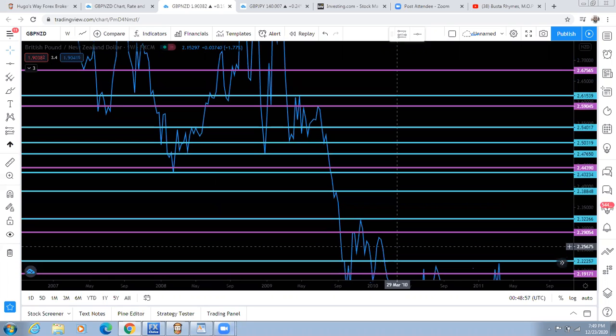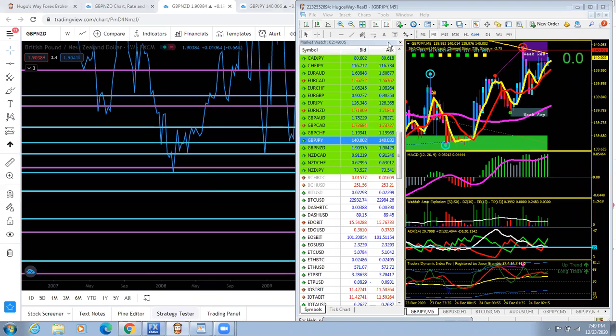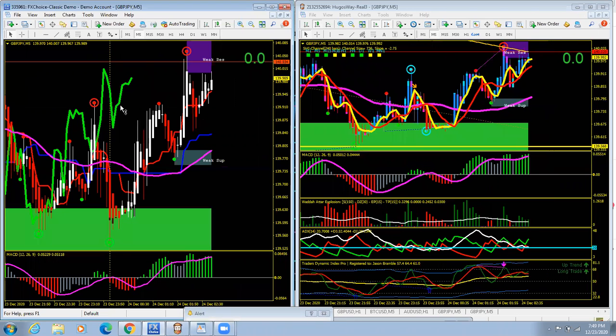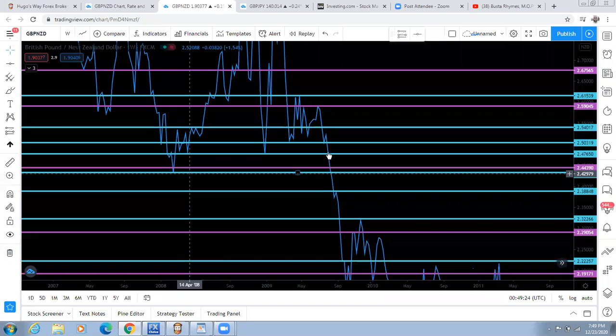Versus this. This is my trading platform. When I mark up on here, it doesn't stay. As the candlesticks and as the market moves, they move. My markups go away. So I want to mark up ahead of time.